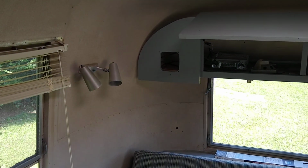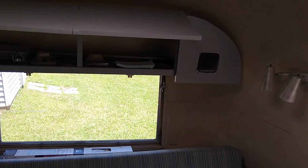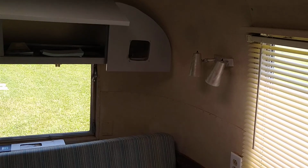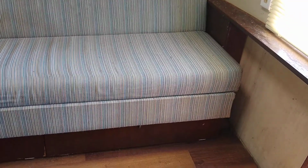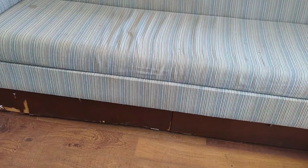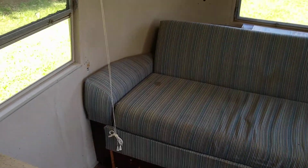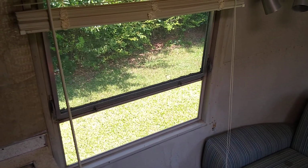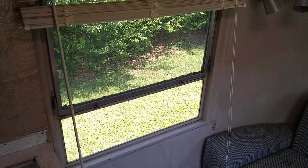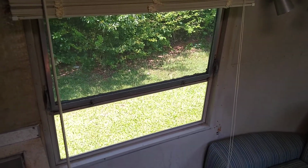It does have the original light fixtures, the reading lights on both sides here, but you'll notice that there is a good bit of water damage along the bottom, all along the floor, so along the gaucho, and you'll see that around the base of the cabinets throughout the Airstream as well. Here's one of the windows. These are plexiglass, and I can address that more on my exterior walkthrough. But this one does have the screen frame and screen in there, but the screen does need to be replaced.